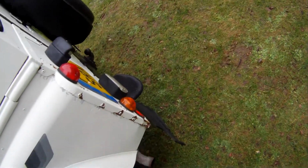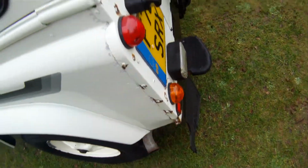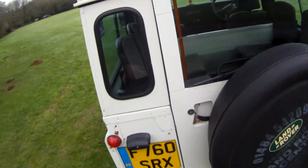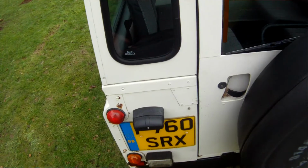Bit of electrolytic reaction there, and it's obviously been backed into something at some point because the near side rear corner is slightly crinkled just there, and there's a line of reaction down the back of the near side rear wing. But again, a lot less than most at this age and this colour. And around the tail end she's really good as well. A couple of spots of reaction just here underneath it on the base of the tailgate there.